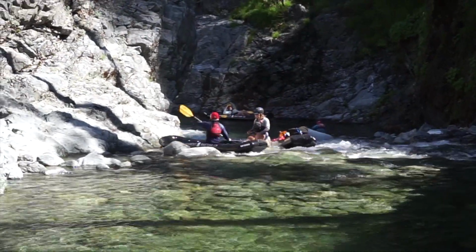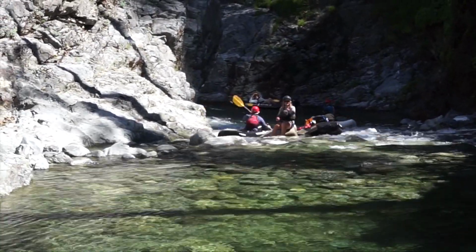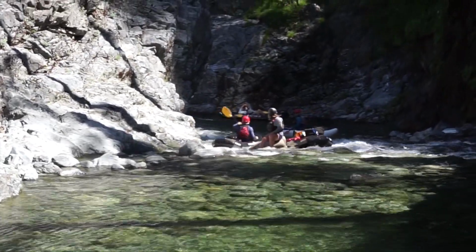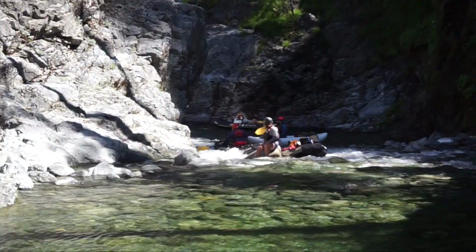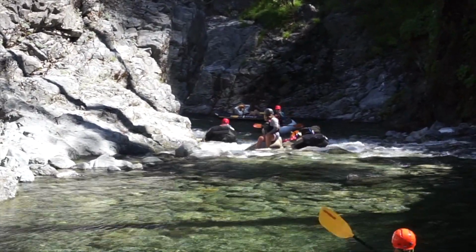So I really feel like these first 2 miles downstream of Granite Creek are an amazing warm-up for the rest of the run. You can also put in at a side creek just above the hard rapids, but like I said, this warm-up is really nice.